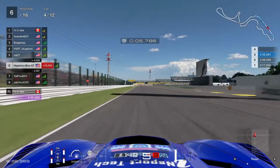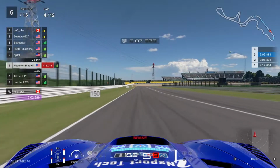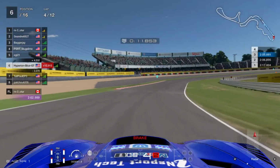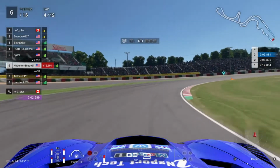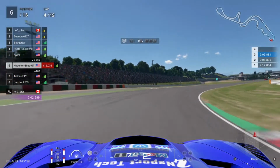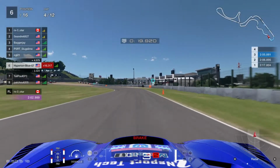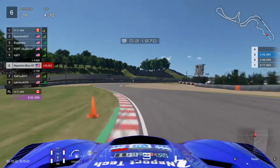The fastest lap performed is 2 minutes and 2.989 seconds, set by RX3 Oltar. He did a pretty good job out there while he's taking the lead. He's going to make it in no time, whenever he has the chance to be on the podium at the finish line.